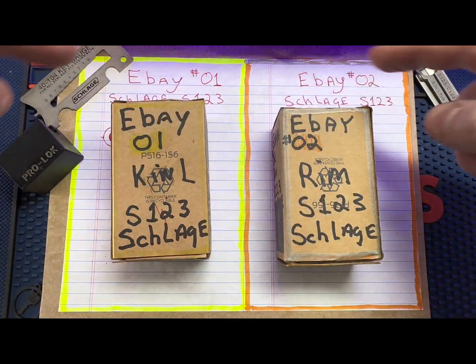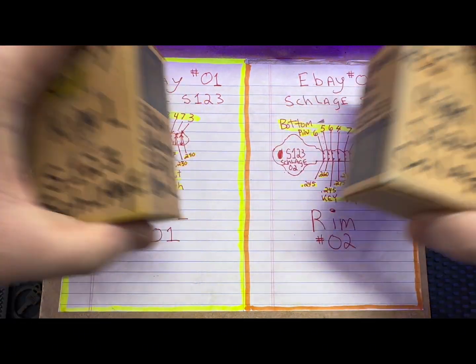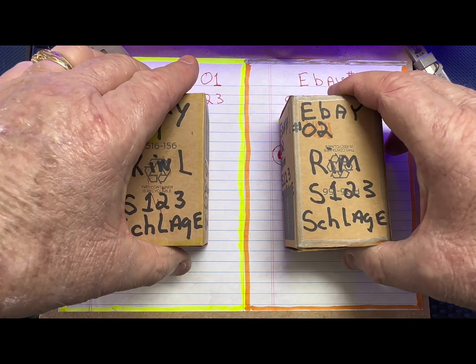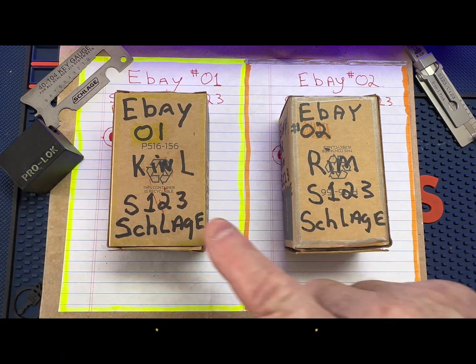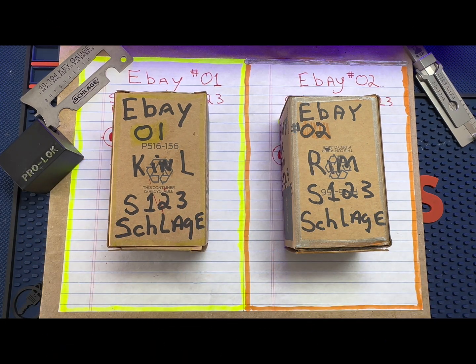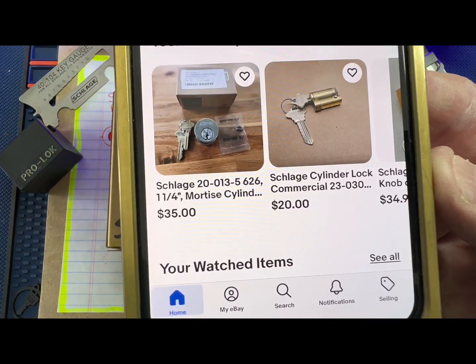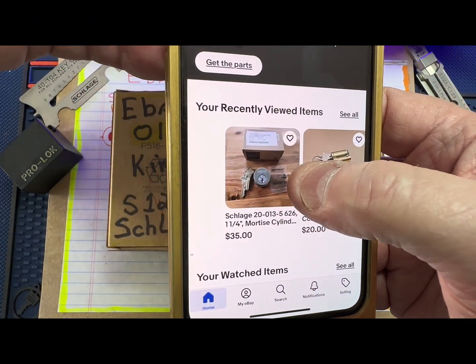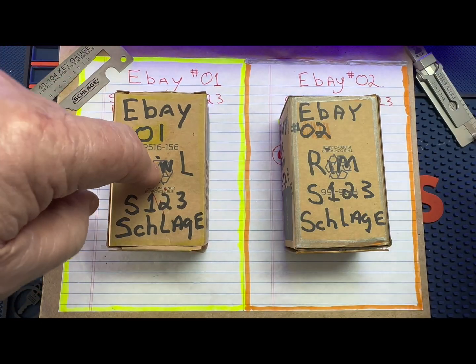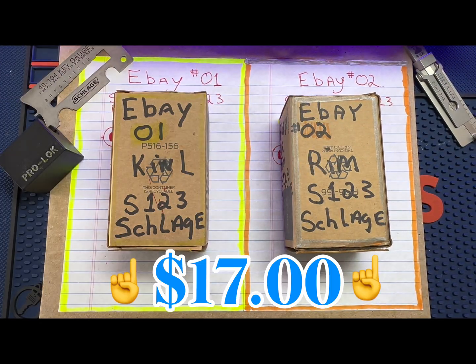And I did a little paperwork behind the scenes. Ooh, look at there. I just wanted to see if they really were factory set up. He said they were. And guess how much I paid? I didn't pay $35 or $20. I didn't pay any of that. I paid 17 bucks a cylinder. And they came with two keys.